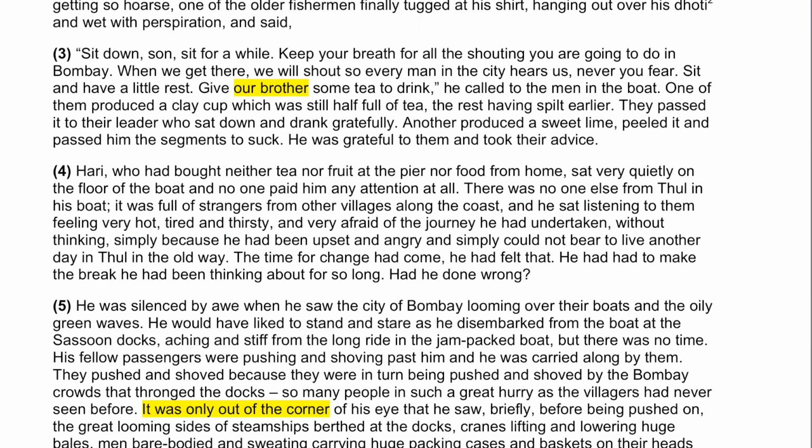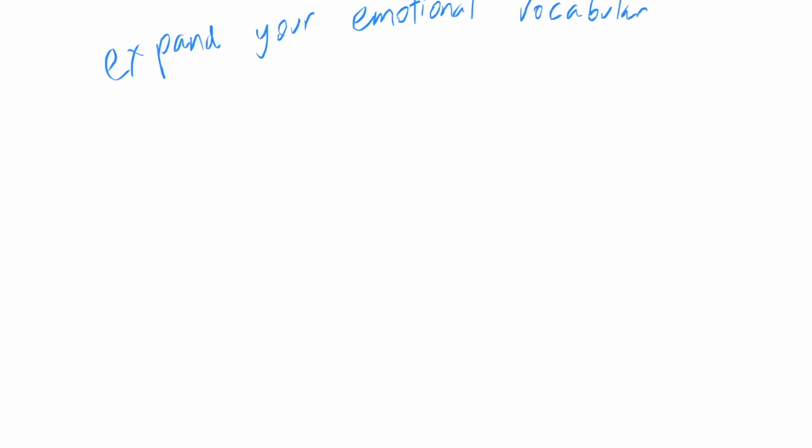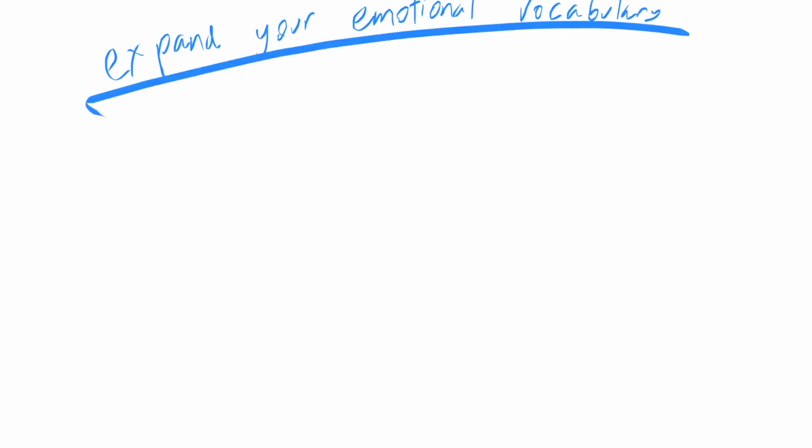And then we get to the emotions. So one thing that everyone should get into the practice of doing is expand. This is just in terms of preparing for the selective test, and even preparing for things beyond the selective test, such as high school English. You want to expand your emotional vocabulary. Most students, when you ask them to think about emotions, will say very basic things like, the main character is feeling happy, the main character is feeling sad, he's feeling angry.